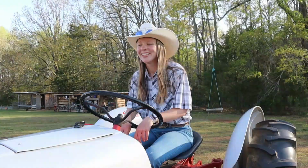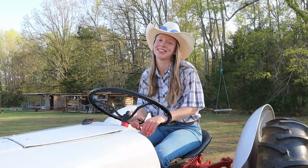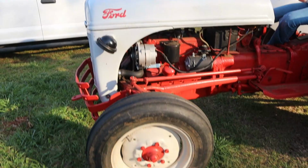So I hope you guys enjoyed this farm tour. This is our tractor. It's pretty cool. Pretty much my dad's third child, but don't tell him I said that.